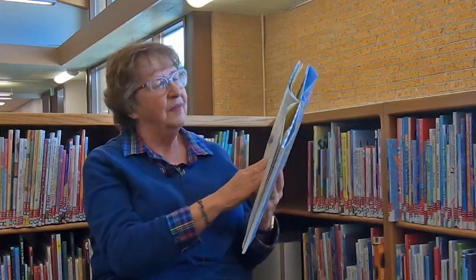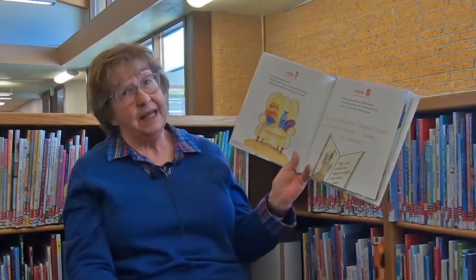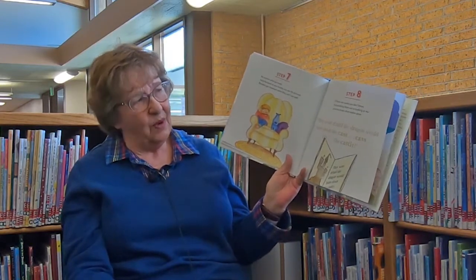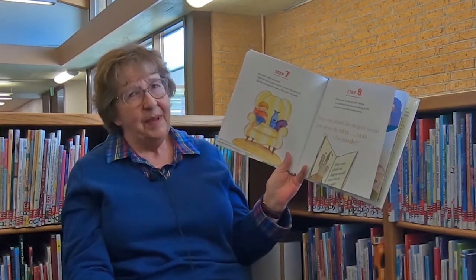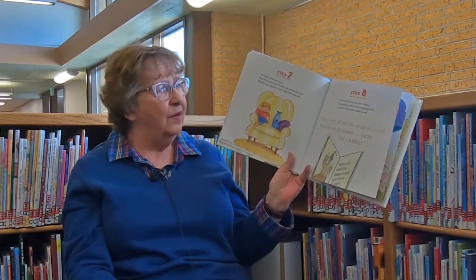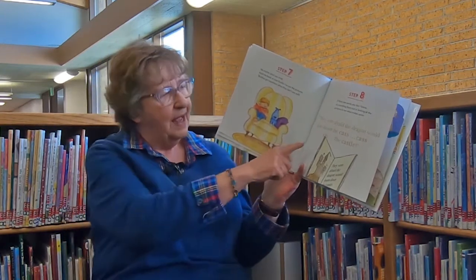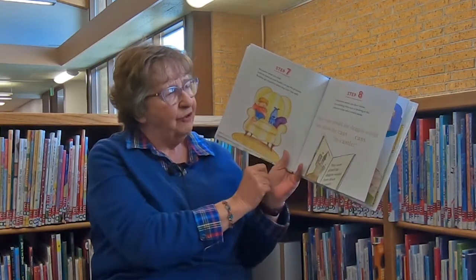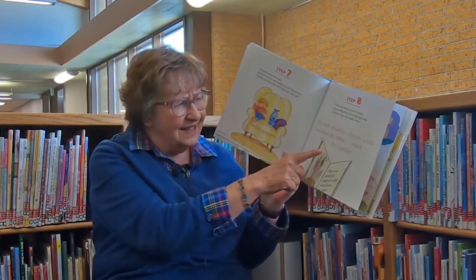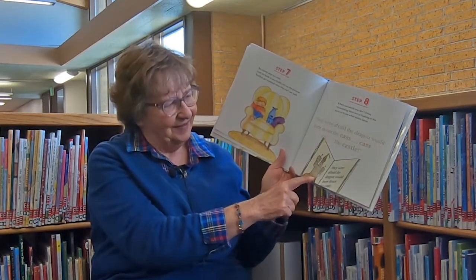Step 7, no matter what you read, hold the book so your buddy can see the pictures. Buddies get impatient when they can't see well. Step 8, if there are words you don't know, try sounding them out or looking at the pictures to see what makes sense. They were afraid the dragon would burn down the castle.